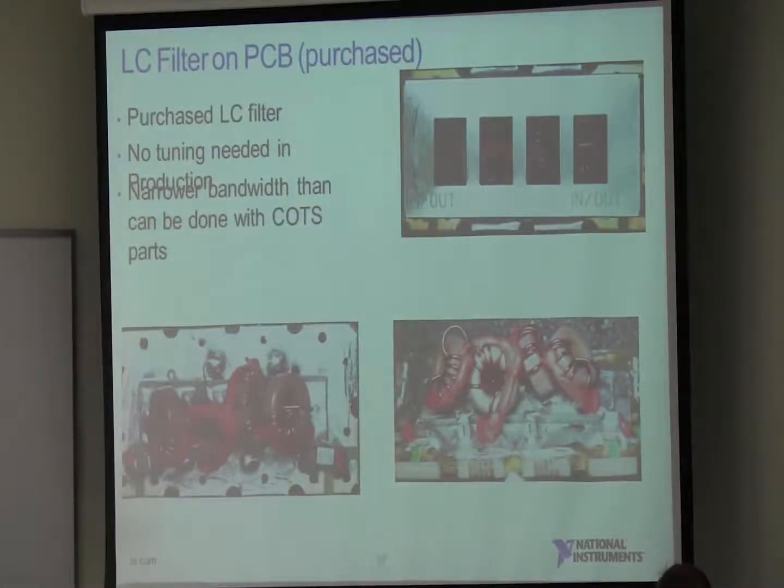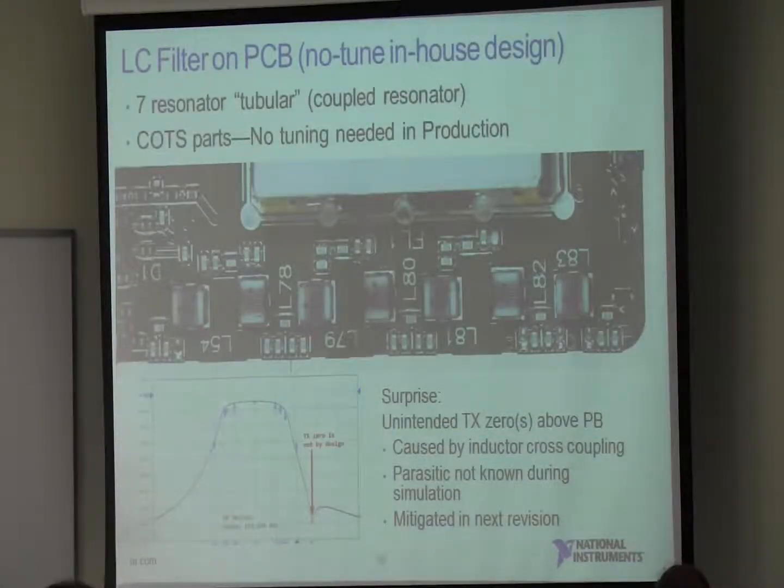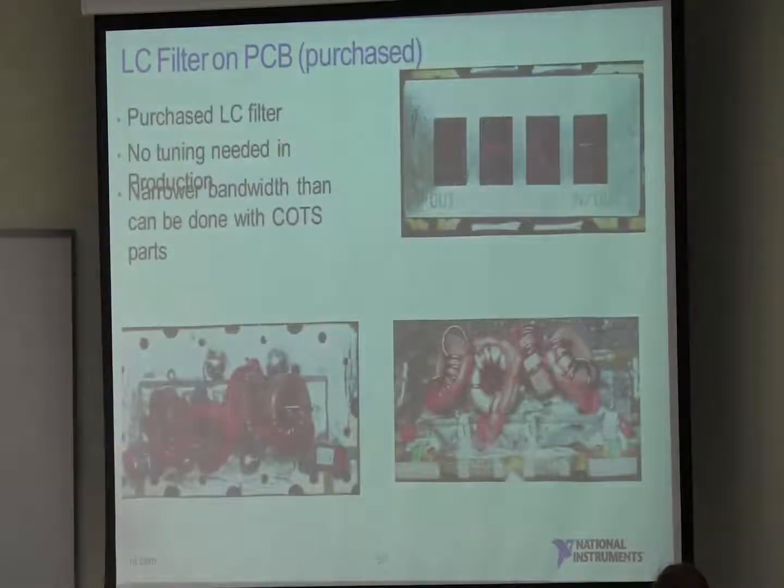Oh yeah, so. This is about an inch right here, just to give you a scale, that's an inch. And then we're going to look at the inside of this, that's a filter. Here it is, I took the sticker off. This is a purchased one. It's an LC filter also. Kind of looks kind of ratty in a sense, but it works.